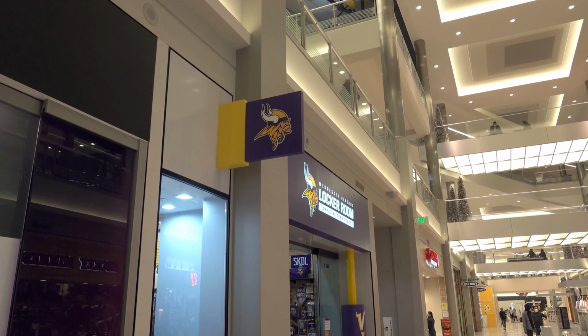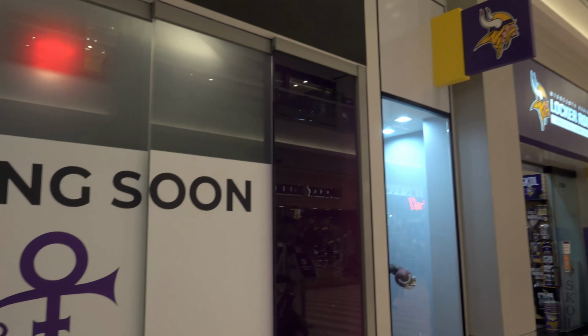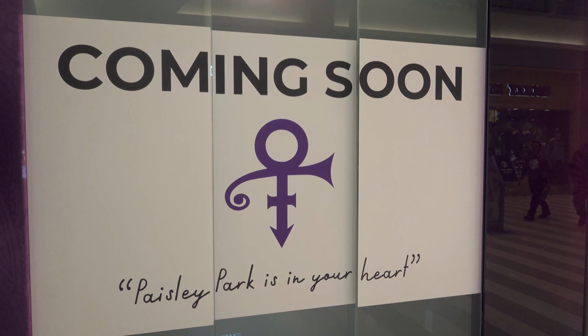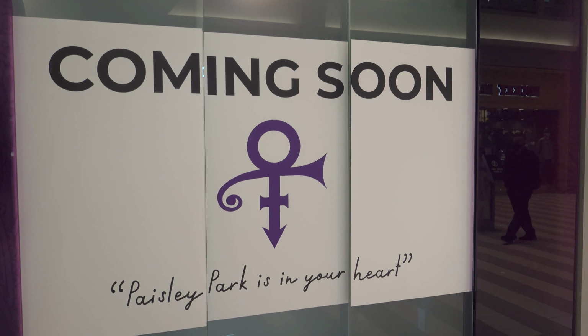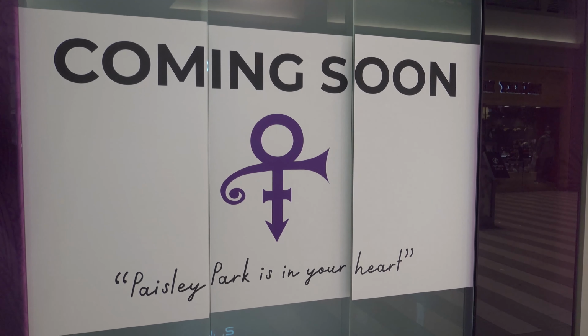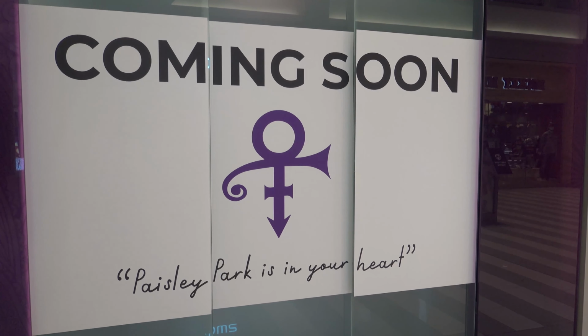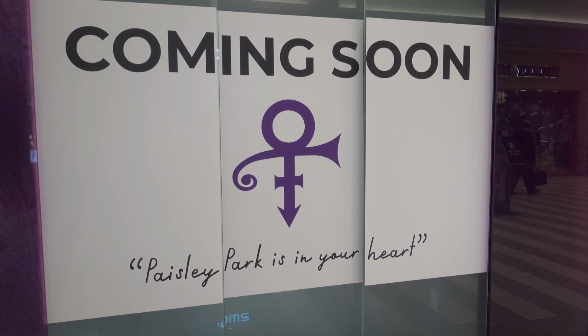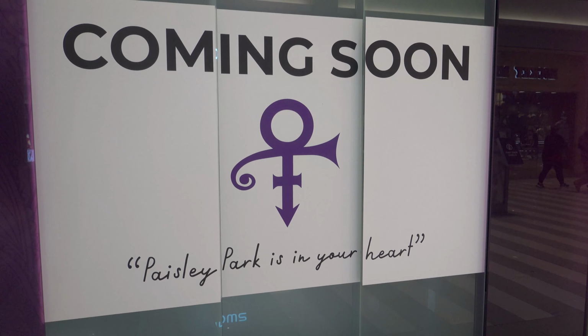And right next to the Vikings locker room, check this out. Coming soon, Paisley Park is in your heart. Oh my gosh, I can't wait to see what that's gonna be all about. Well, we know it's gonna be about Prince, but I'm very intrigued as to what's gonna be inside of these doors. Coming soon.